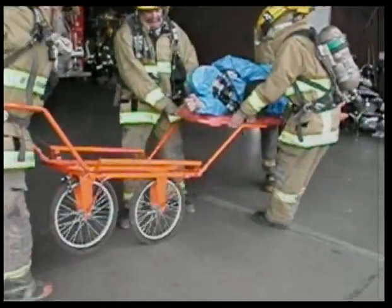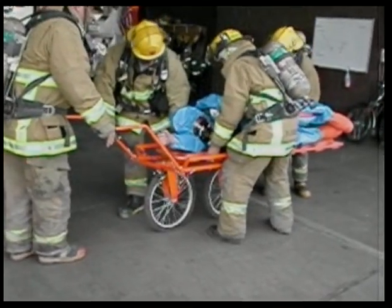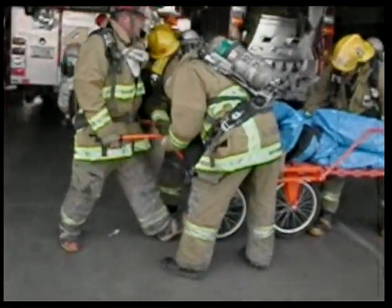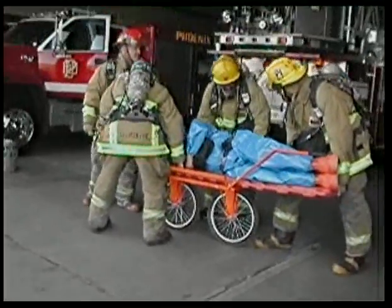The firemen are in the process of placing a victim on a backboard on Neet Kart. The backboard can be secured with a ratchet strap, but it is not necessary for this training session. Positioning of the backboard is important for 2 reasons. Proper weight distribution on Neet Kart.